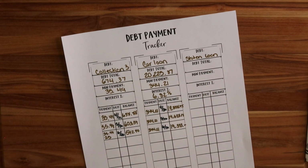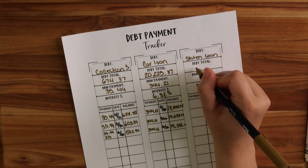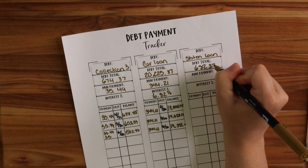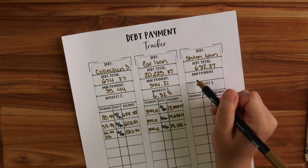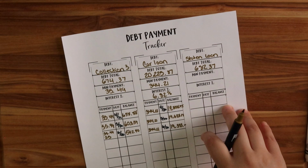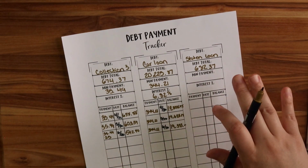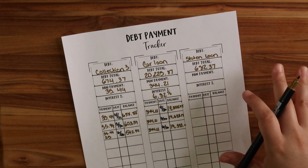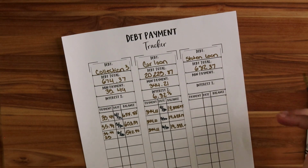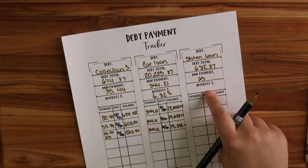So I started with the smallest of the 14, and that loan is for $682 with 37 cents. They have passed a law that until September we're not being charged any minimum payments or interest or any payment plan that you were in. They are in a forbearance, which means we're not getting charged for anything, but it's optional if you want to make a payment. I'm going to be making a minimum payment of $25 there.